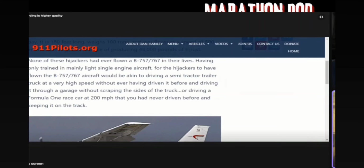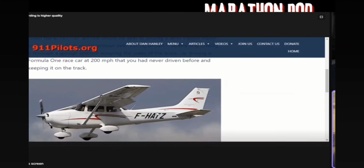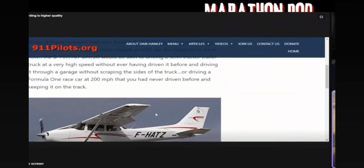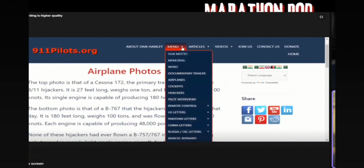If that's what happened, we can talk about that if you want. Or it could be akin to driving a Formula One race car at 200 miles per hour that you've never driven before and trying to keep it on the track. So that's the first thing we want to contrast: the planes they trained in versus the planes they supposedly flew.